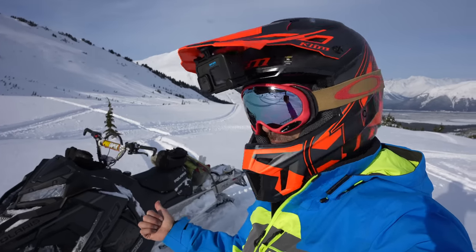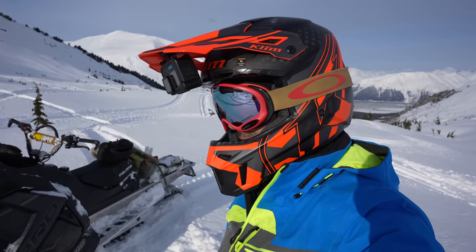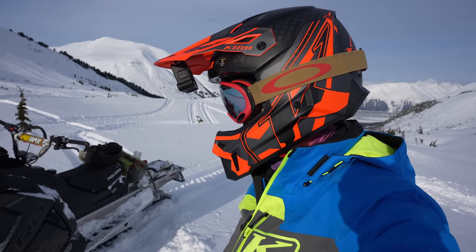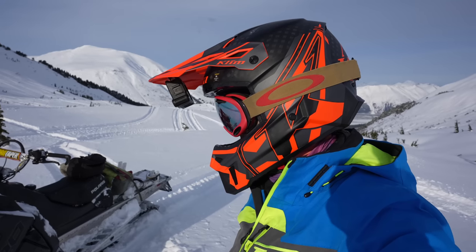This isn't my first 600. I've actually owned several of them over the years. They've all been Ski-Doos. And this is my first Polaris 600. It's been super nimble, super awesome. And I'm actually getting ready to sell this thing.